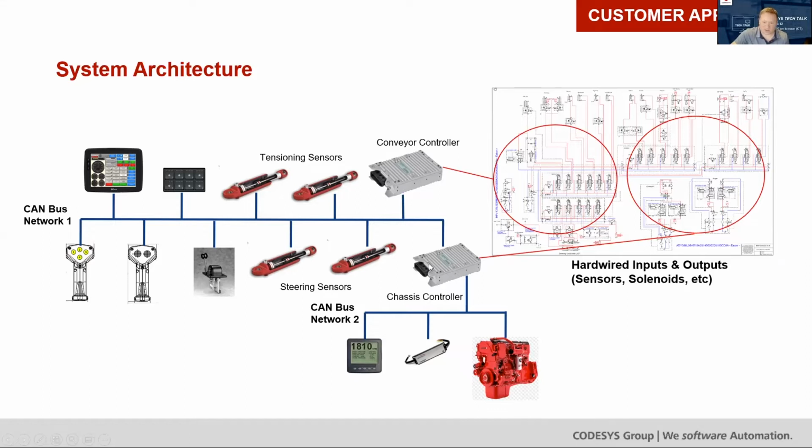And then, of course, here are the two main controllers in the system. These controllers are really used to control all the solenoids on the hydraulic valves and hydrostats, as well as bring in the feedback from the temperature sensors and pressure sensors located at various parts of the machine.